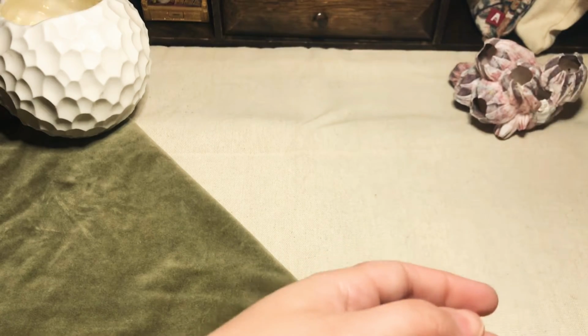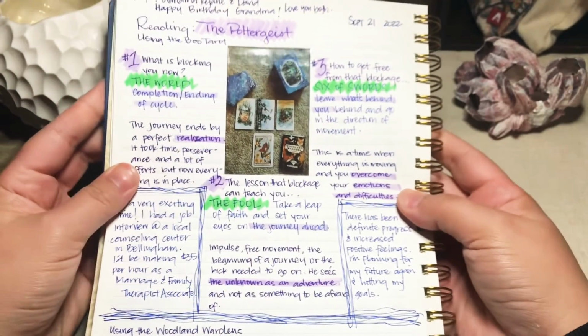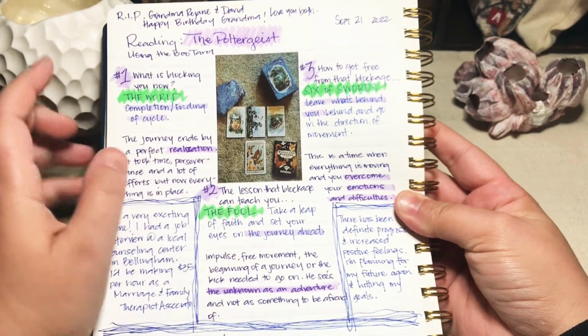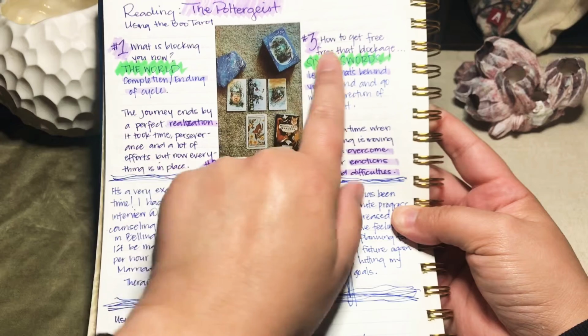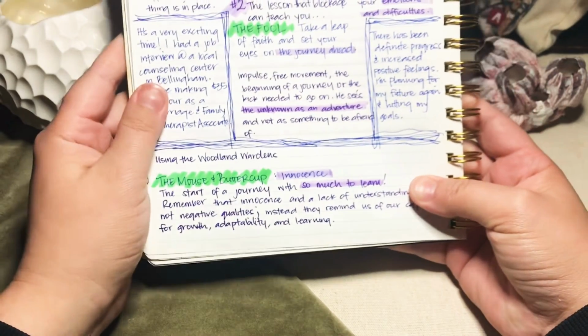And then I'll go ahead and show you just journaling with it. Anyways, here's where I journal my tarot spreads for now. And yeah, you can see here I did the Poltergeist spread, which was one of the spreads in the book. The first card is what is blocking you now. The second card, the lesson that blockage can teach you. Third card, how to get free from that blockage. Then I pulled an oracle card to sum it all up.